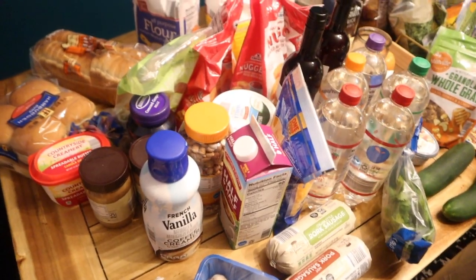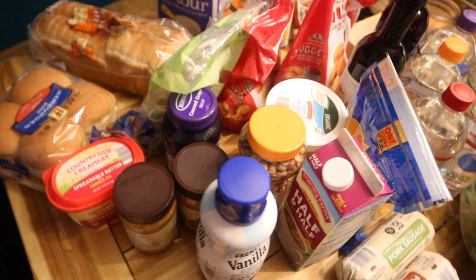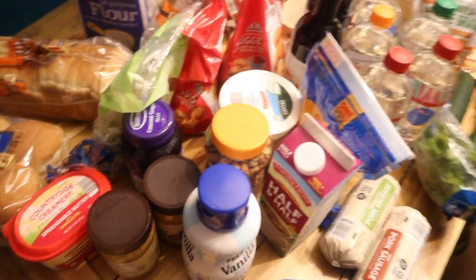So I got all the groceries from Aldi ready to haul for you guys. So let's go ahead and jump into it because it's quite a bit here to go through.